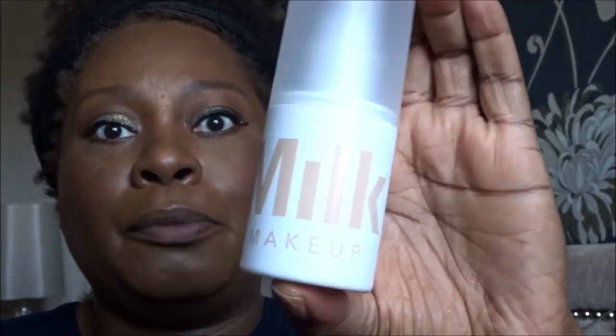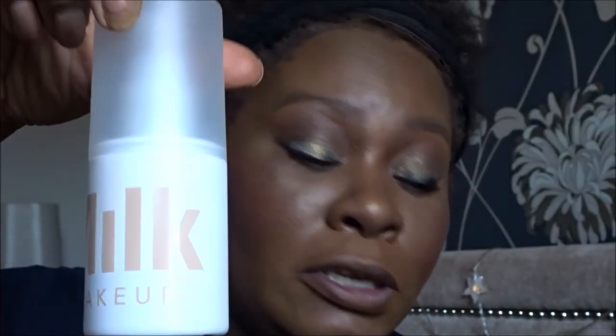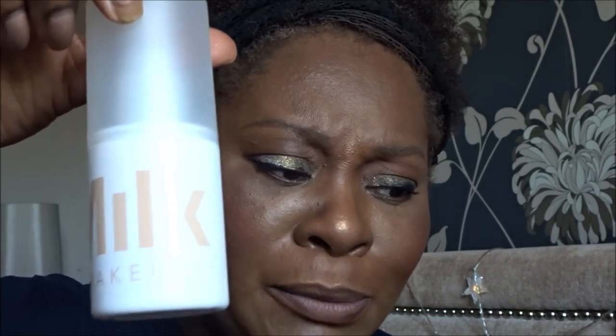Right, so I'm going to try out this Milk Makeup Blurring Primer. Let's see what they say about it. This Milk Makeup Blur Spray, 70 milliliters, £23.75 from Cult Beauty. Pretty certain I didn't pay that, so I'm not quite sure how much I paid, but I know I wouldn't have paid £23 for a setting spray because I'm too tight for that. So I would have probably got this on a deal.